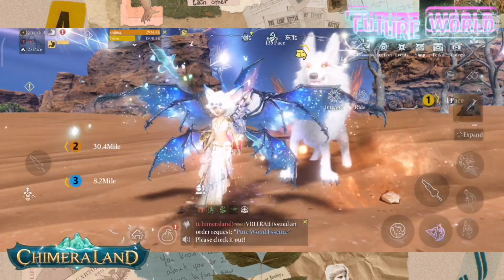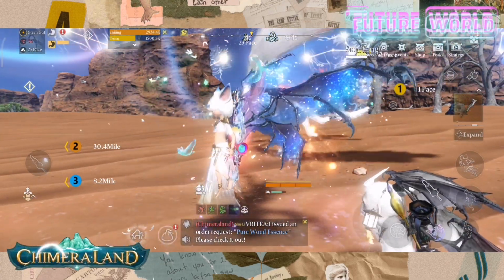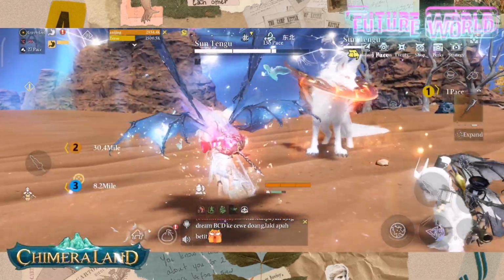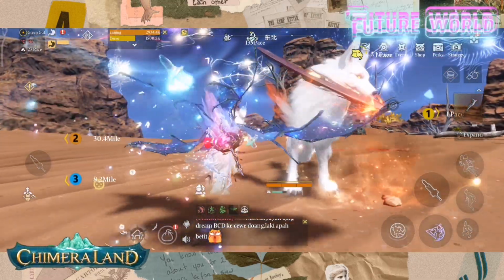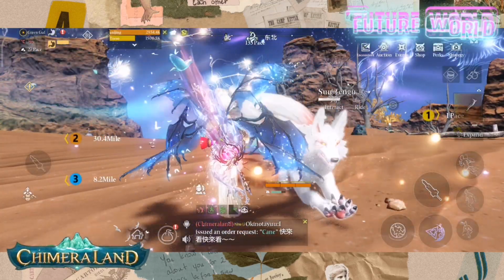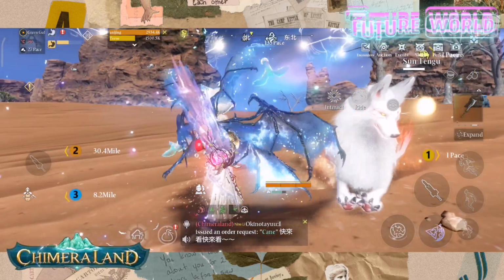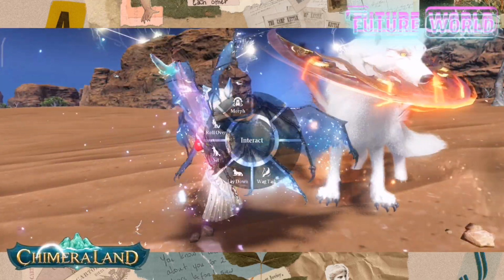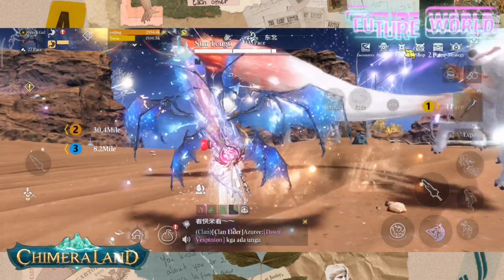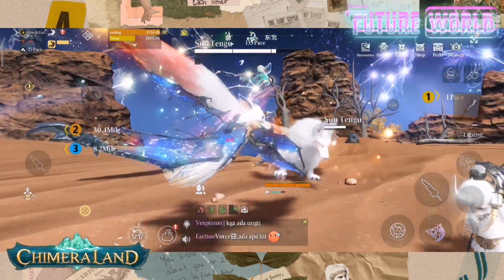Senpai, so today we will be reviewing Tengu, the new evolution pet in Chimeraland. It's a really cool pet because it has an interaction, as you can see. It's really good. It has a lot of interaction. You can do a lot with this pet. And it has two forms, which is the black and white form.